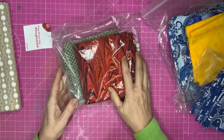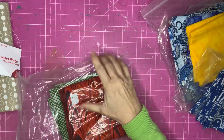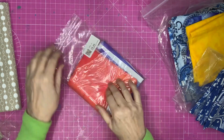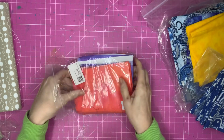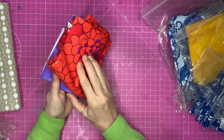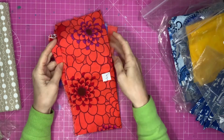Oh, before I do this one, I've got to show you. You really got to see this one. This really makes me laugh. I have never seen fabric like this before. There's a pack of 3 here. I'll show you the sensible ones first. This is lovely. Look at that.